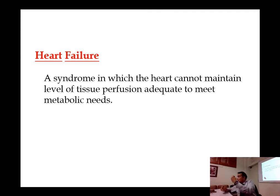So I want to give a concept here which people forget. Why do we always monitor shock by mixed venous saturation, lactate and urine output? The most important thing to monitor in any shock patient is the mixed venous saturation. We take mixed venous saturation from the SVC or a central line. It should be above 70, that is the PALS guideline.